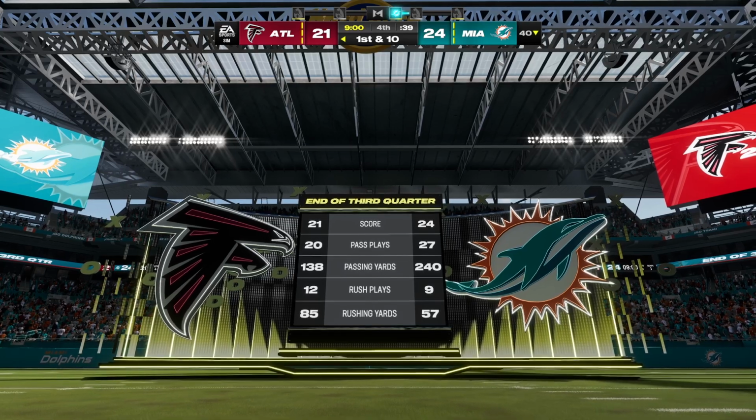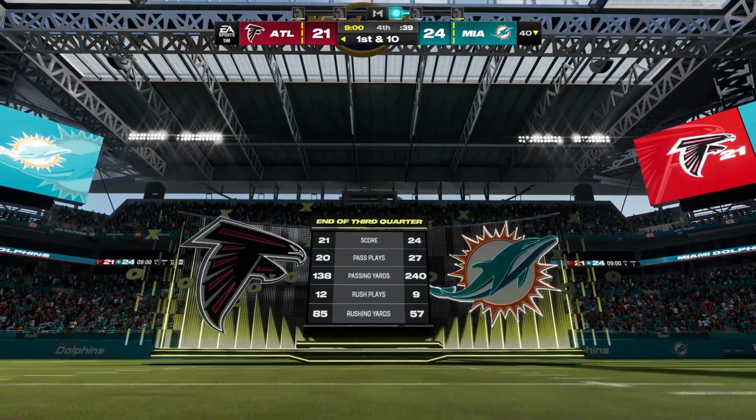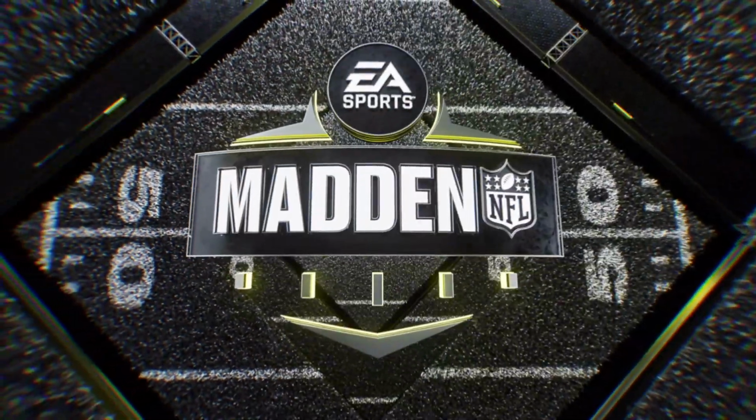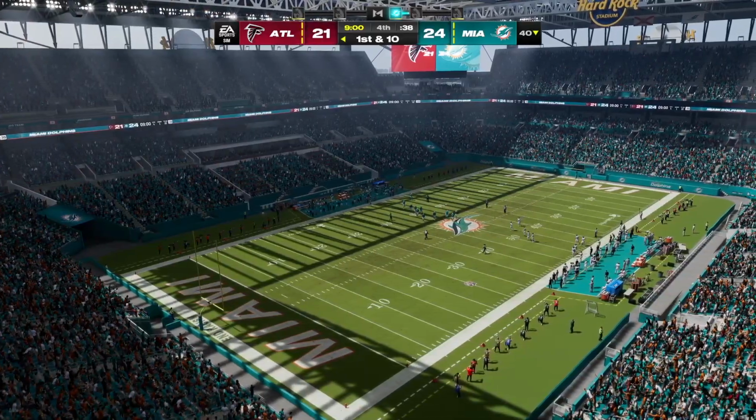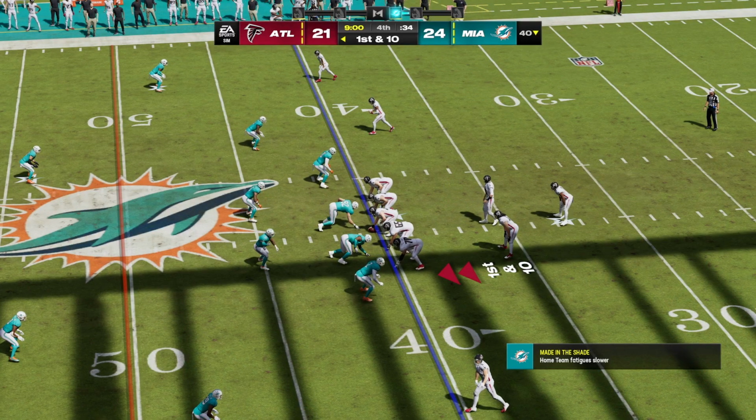That's the end result. And as they come to the line, they will not be able to get off another play as time has run out on this 3rd quarter. We'll return with more after this. This is the NFL, and it's on EA Sports.